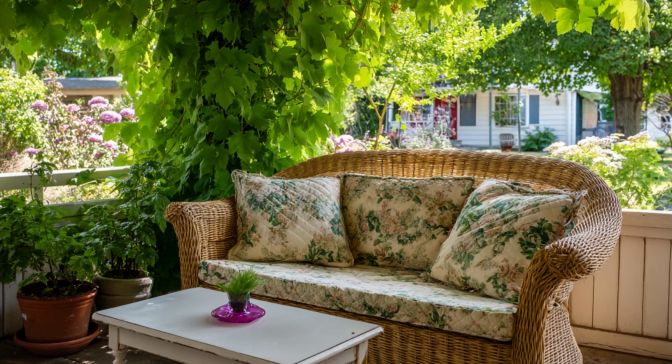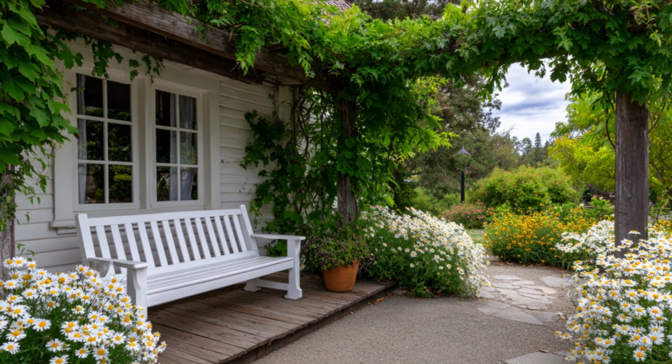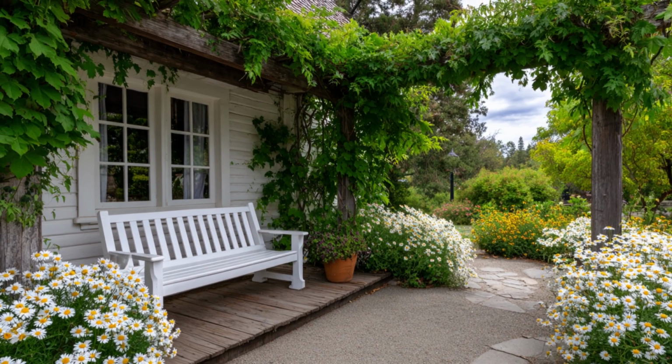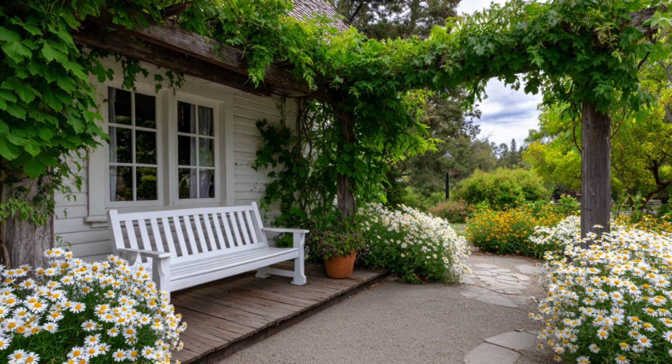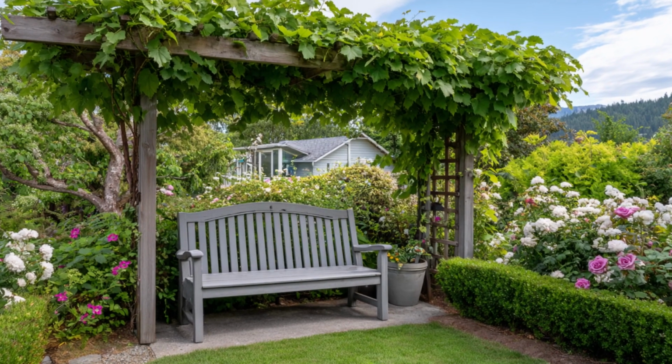Arrange seating where you can enjoy garden views, along borders bursting with flowers, or under trellises where vines create dappled shade. Add small tables for teacups or seed catalogs, and you'll have a functional space that feels like an outdoor living room: warm, welcoming, and timeless.